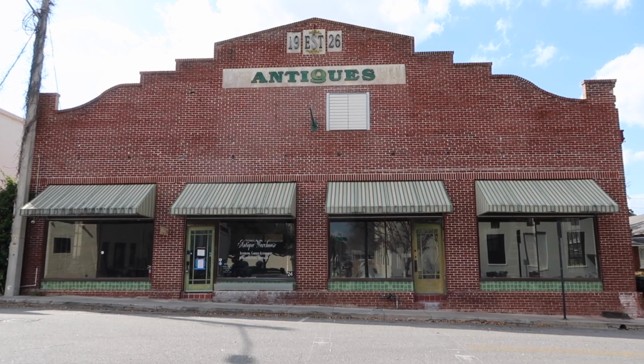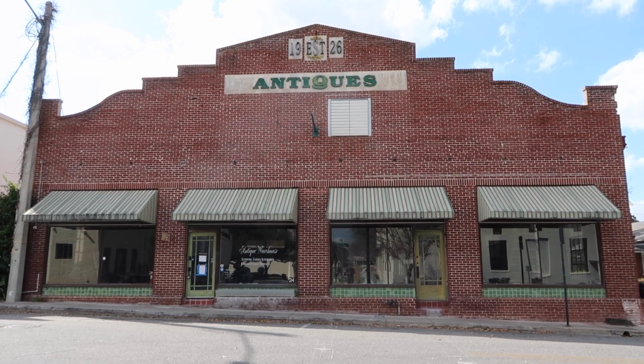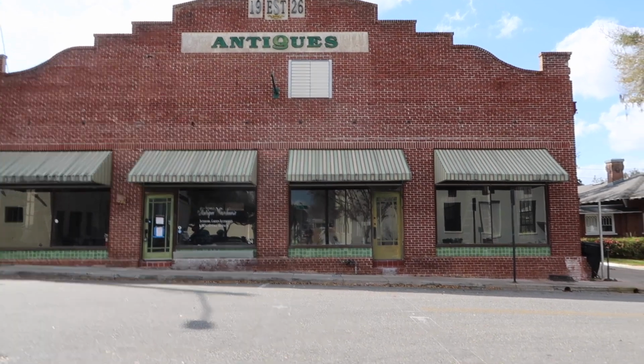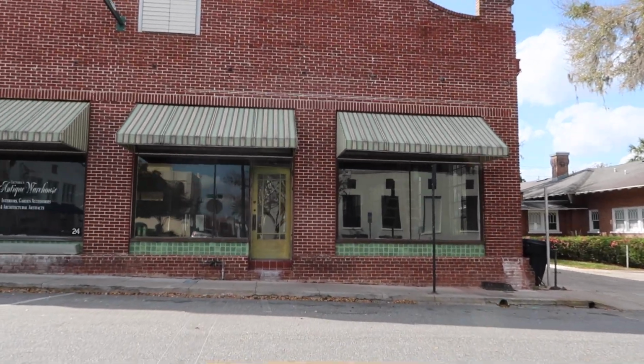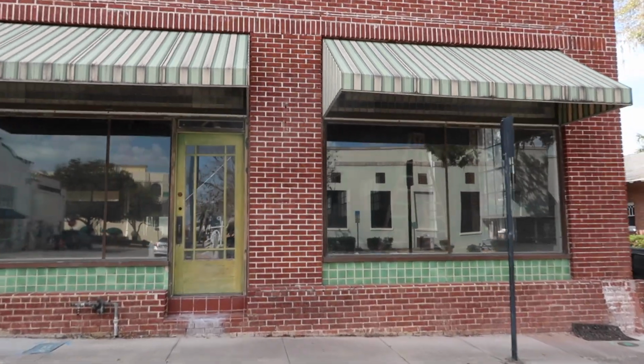The town was founded on July 12th, 1875, and has not lost a lot of its charm. It's got a lot of the brickwork that you'll see in just a few moments. This is what I meant by small town charm. Look at this building. Established in 1926, antiques. It looks like there's nothing in it as of now, but it's incredible that it still exists here for everybody to come check out. It looks like they're doing some work inside.